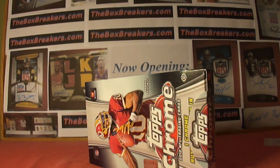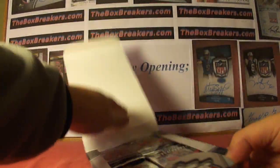2012 Topps Chrome is the product. You want a full case. This is theboxbreakers.com.